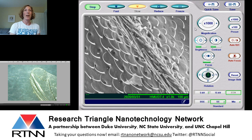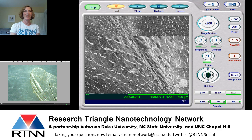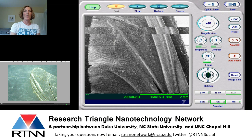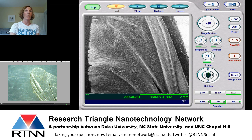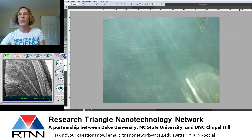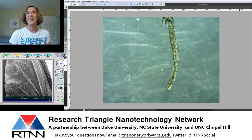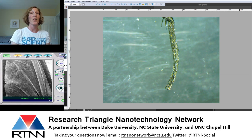Let's take a look at another part of the fly, shall we? All right, I'm gonna zoom back out here. And the first thing I'm gonna do is show you the other part of the fly in the light microscope, just like I did with the wing. So let me jump back to make our light microscope picture bigger. There we go. And let's move over here. Take a look at this beautiful leg. I think that leg is pretty cool looking. You can see it's a little bit hairy. You can't see too much detail on the foot here, but that is what we're gonna look at.